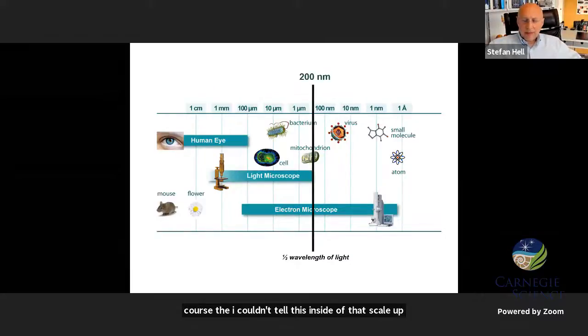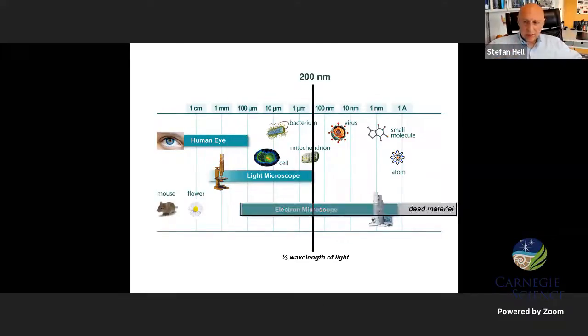This is why scientists developed electron microscopy in the 20th century. Electron microscopy, because it relied on electrons rather than on light, could achieve a much higher spatial resolution, in fact down to the molecular or atomic scale. However, what electron microscopy could not do is visualize living cells or living matter, only fixed material. So there was a need for a method that could look into the cell and see, for example, proteins or other biomolecules with a very high specificity. And that was also not really possible in electron microscopy.